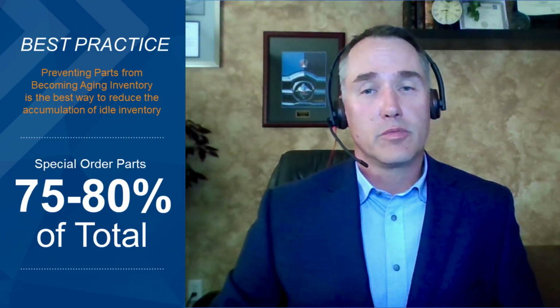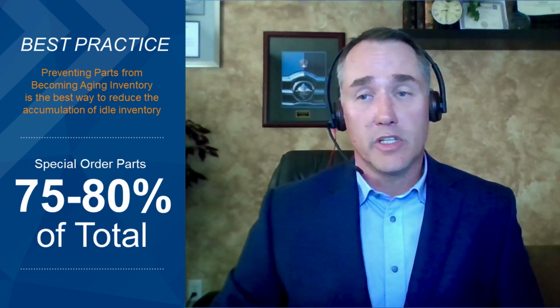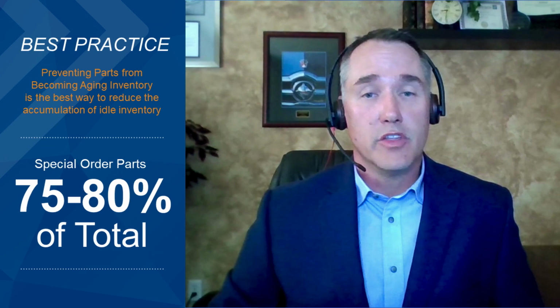So what we're going to find as we go through this sheet is most of the time, a big percentage of these parts are special order parts. And so preventing parts from becoming aging inventory is the best way to reduce the accumulation in idle inventory. And like I mentioned, the majority of them are going to be special order parts. And the big reason for that is the reason we had to order these parts is because we don't stock them, and we don't stock them because they don't have enough demand or enough sales history to justify stocking them. So these parts are far less likely to sell in the future.